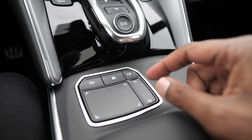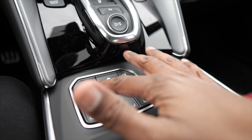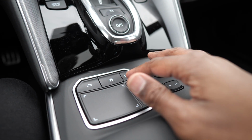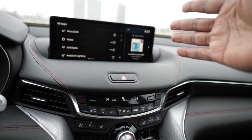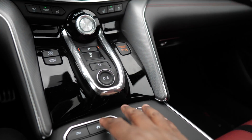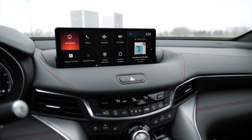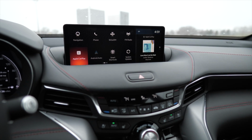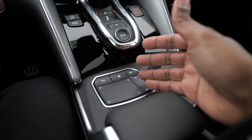What I think would help this out is if we had dedicated buttons for navigation, audio, instead of just the home and the back button and these side buttons, which only control the right quarter of the screen right there. That would be easy to go back to my music as opposed to scrolling all the way through, which I struggle with. So I got to go back to Apple CarPlay if I wanted that. It's just easier. Yeah, it's a long learning curve on this.